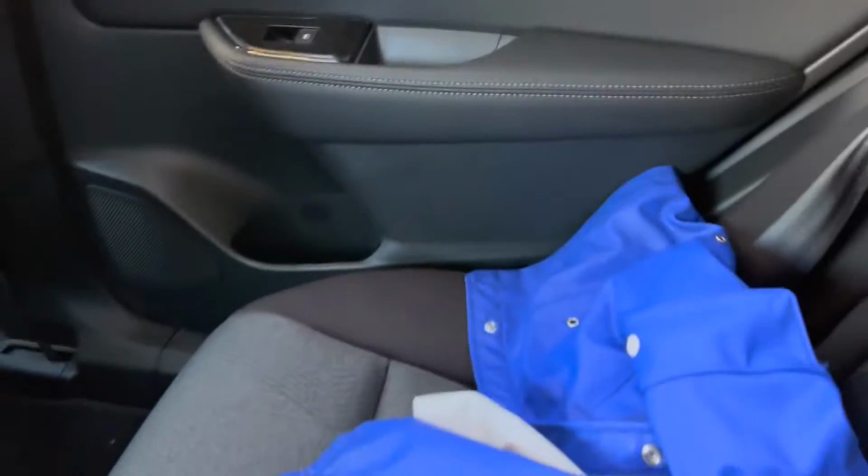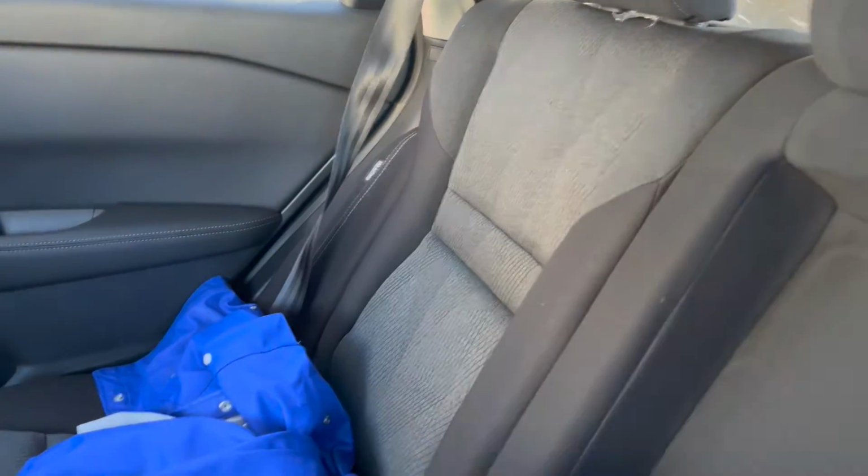USB-C charging in the back. The SV does not have leather seats, but I really don't care because these seats are so comfortable, so soft. And I like the two-tone look.